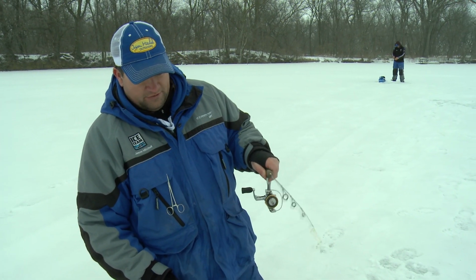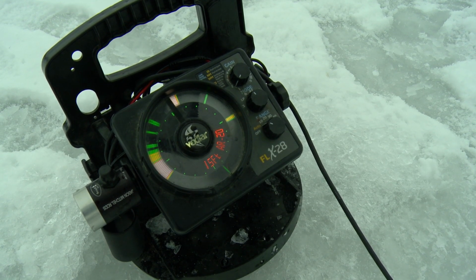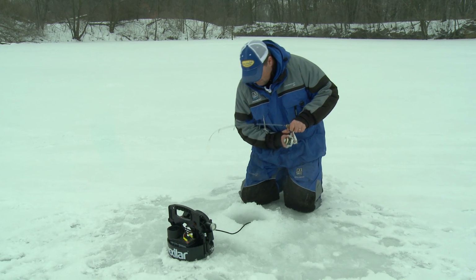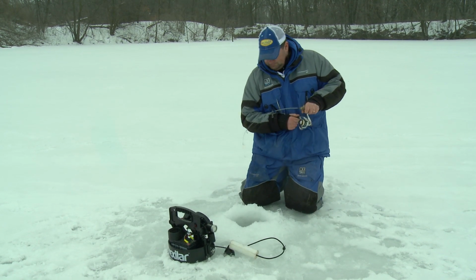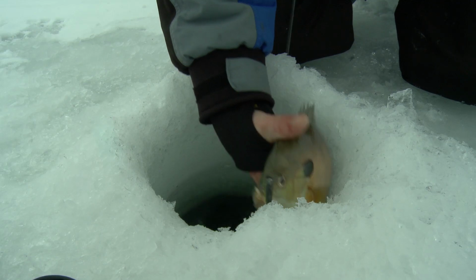Oh, look at there, there's a fish that followed me way up there. Let's see if I can get him back. Oh, there we go. Come on up here. Oh, wow, look at this, big bluegill.